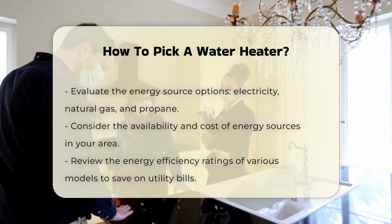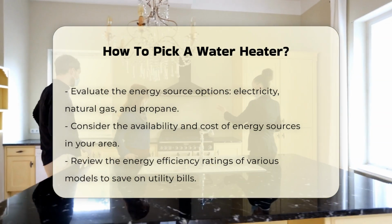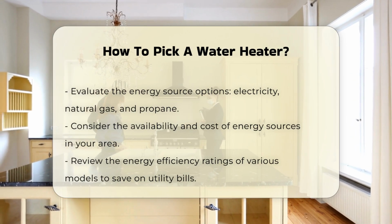Evaluate the energy source for the heater. Common sources include electricity, natural gas, and propane. The availability and cost of these energy sources can influence your choice.